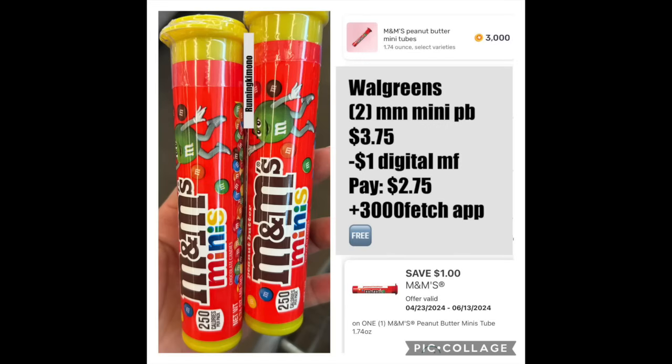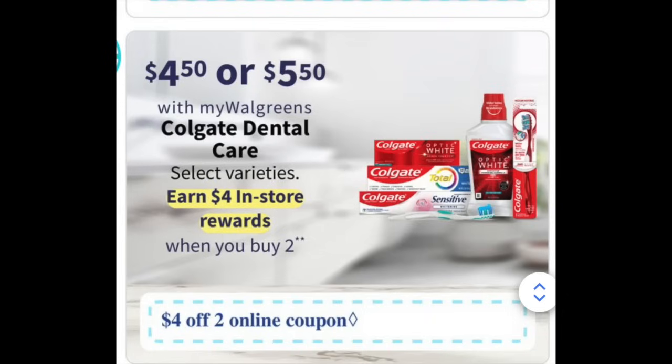This is still ongoing. These tubes of the peanut butter M&Ms minis. They are buy one, get one 50% off. So 2 of them is $3.75. We have a $1 digital coupon dropping it down to $2.75. Check your Fetch Rewards rebate if you're getting 1,500 points back for each. It basically makes it a freebie. How lovely is this?